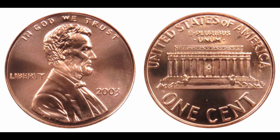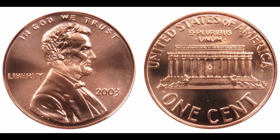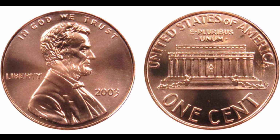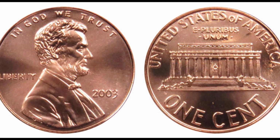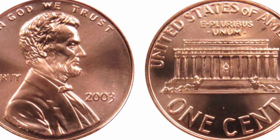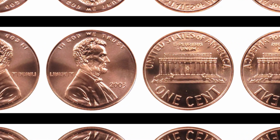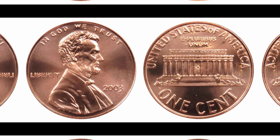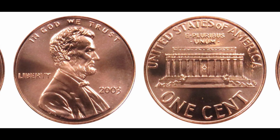History of the 2003 Lincoln penny. The Lincoln cent has been in circulation for over a century, first introduced in 1909 to commemorate the 100th birthday of President Abraham Lincoln. Designed by Victor David Brenner, the obverse features the classic right-facing portrait of Lincoln, while the reverse in 2003 still carried the Lincoln Memorial design, which was introduced in 1959 to mark the 150th anniversary of Lincoln's birth. The 2003 penny was minted in 3 locations: Philadelphia, Denver, and San Francisco, with the San Francisco Mint striking only proof coins. The Philadelphia pennies have no mint mark, while the Denver pennies are marked with a small D mint mark under the year.